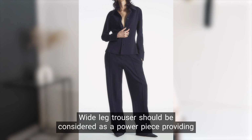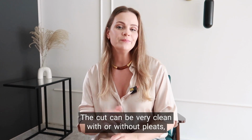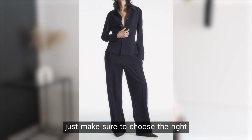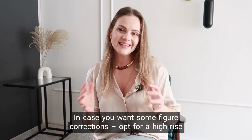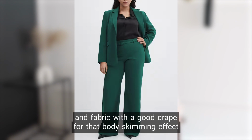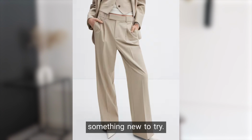Wide leg trousers should be considered as a power piece, providing sophistication and comfort at the same time. The cut can be very clean with or without pleats, so it works for many different body shapes. Just make sure to choose the right rise and length for the trousers. In case you want some figure corrections, opt for a high rise and a fabric with a good drape for that body skimming effect.